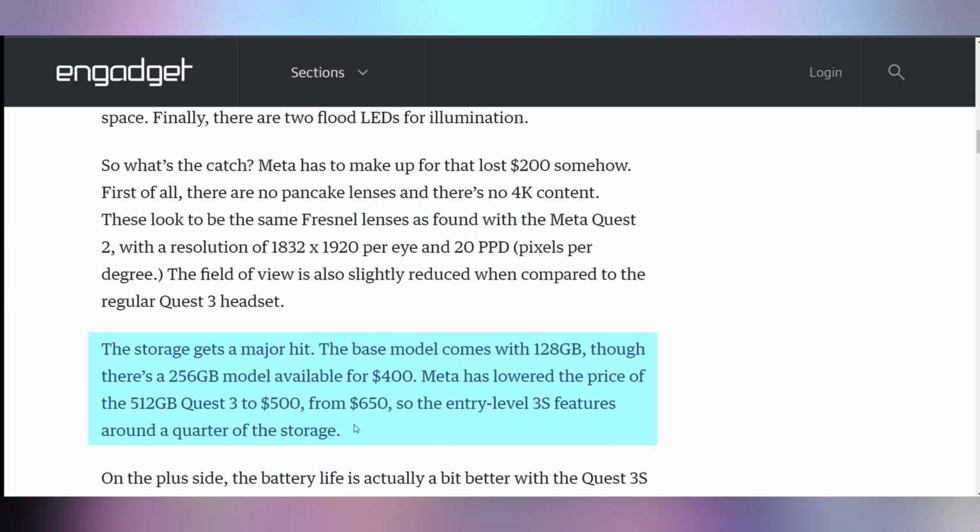It's also going to have less memory, coming in at a starting 128 gigs, going up to 256, but Meta also dropped the price of the 3 because they're only going to sell it in the 512 gig version, but at the previous cheaper price of $500. Nice. So the 512 gig version used to cost $650. Now it's a dropped price. So this seems to be good for people who are trying to get into VR all around.